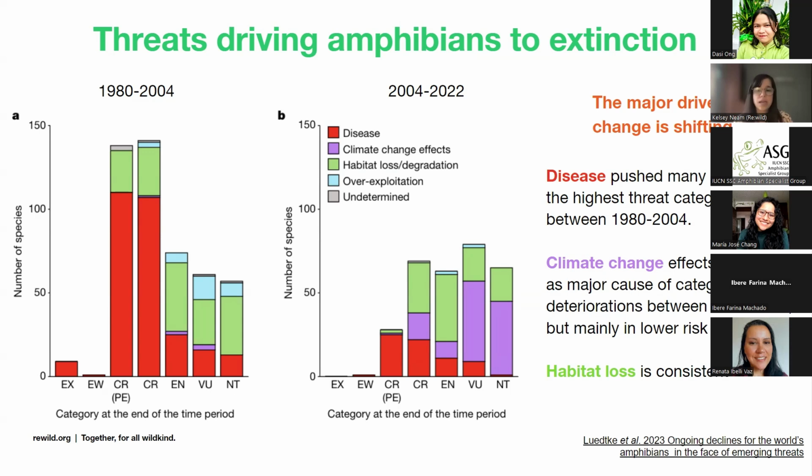However, this is happening mainly at the lower risk categories, so near threatened and vulnerable, whereas disease is still the main driver of species moving into critically endangered or possibly extinct. And then habitat loss and deterioration has consistently been a major cause of species moving into a higher threat category. And this is happening fairly evenly across all categories and pretty consistently across time.